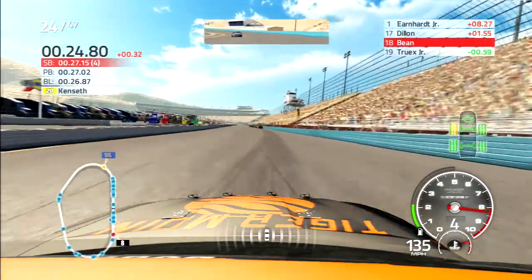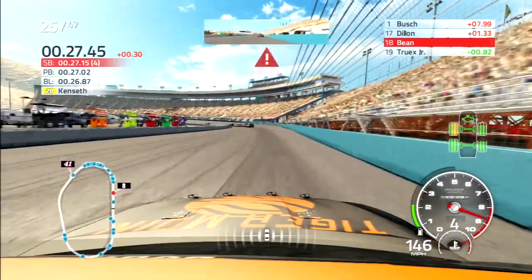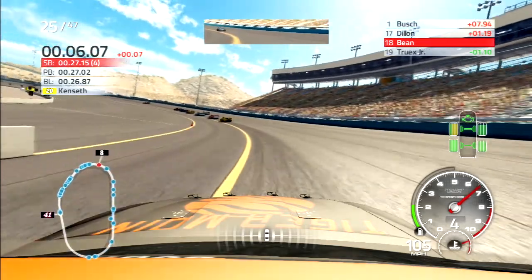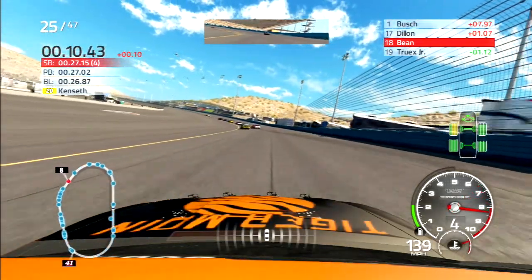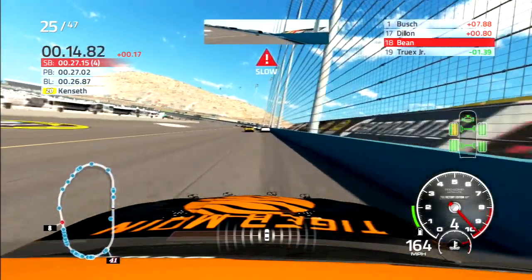Dale Earnhardt Jr. is now the race leader. It looks like Kurt Busch came down pit road. No, he's still there. That just means Kurt Busch is in second now. Not sure where Jimmy Johnson is. I don't know if Jimmy Johnson came down pit road or not. But Jr. was out front just for a little bit.